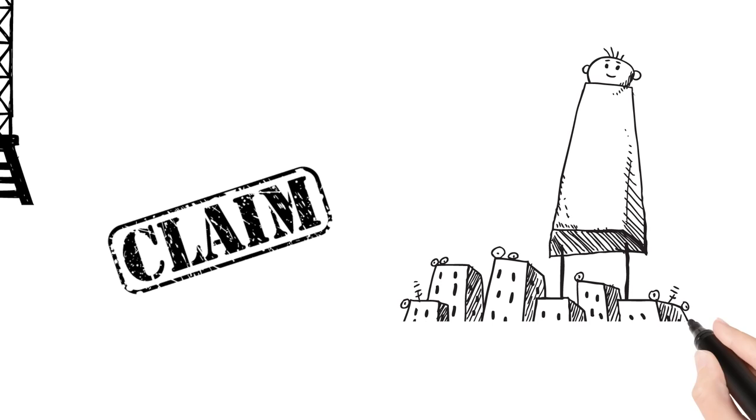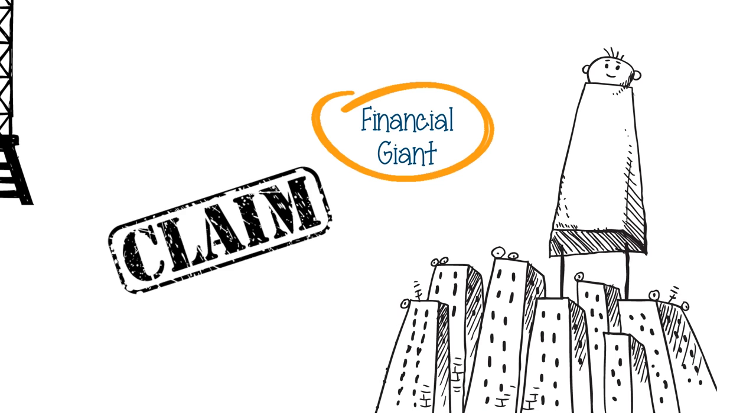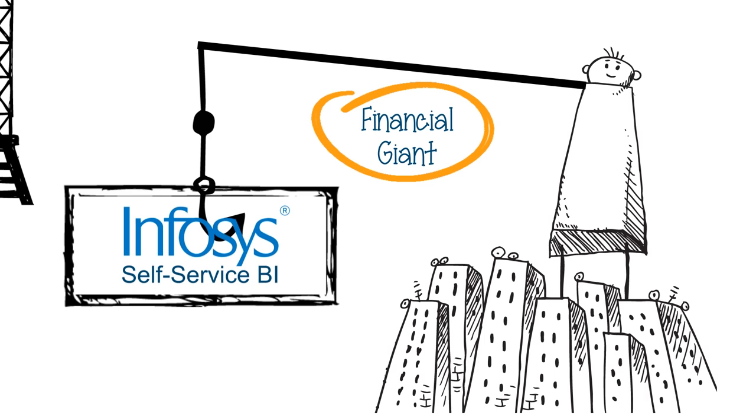So, we've staked our claim, but here's whom you should consider. Organizations who helped us prove it. This financial services giant hooked us in to transform information delivery and empower business users to adopt self-service BI.